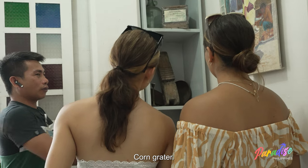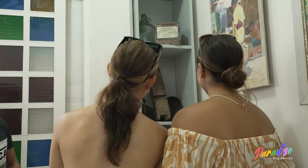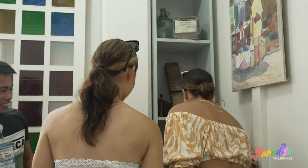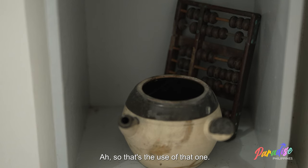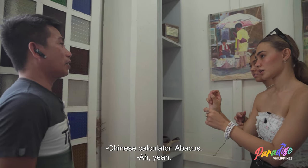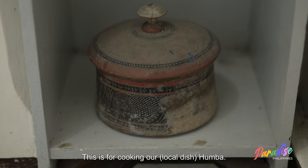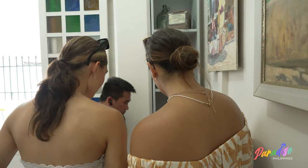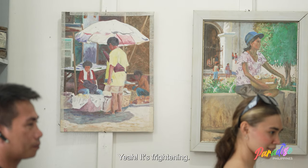Bangguran sa mais. Like, yeah, that's right. Ikaw ang mais para ako. Okay, declaro kayo siya tungkol sa kanang mga ang metal parts niya. Kani kay para sa initubig. Pabutka lang. Ah, okay, that's where there's a pool. And kani siya para sa unsa ni? Chinese calculator, abacus. Kini kay para sa lutuanan o humba. So, during panahon pa ni sa Spaniards. Ah, it's really telling us to cook. Yeah, exactly.